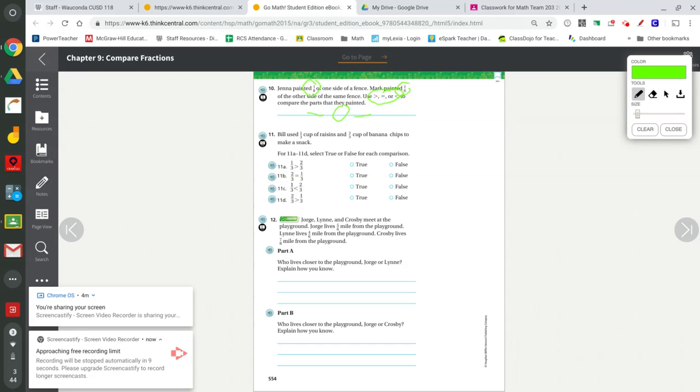Number 11. Bill used 1/3 a cup of raisins and 2/3 a cup of banana chips to make a snack. True or false for each one of these?